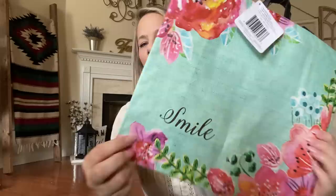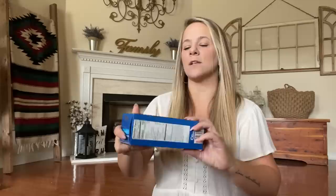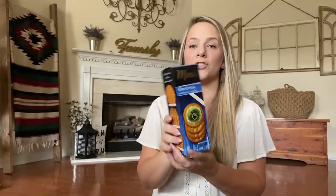I picked up some more of these Monet crackers. My kids tore up the ones on my birthday. They loved them. So these are the original, and I love getting them. These are fancy entertainer crackers, but they're so good. So definitely check these out. The original are very tasty with some pimento cheese. Yum, yum. Really good.